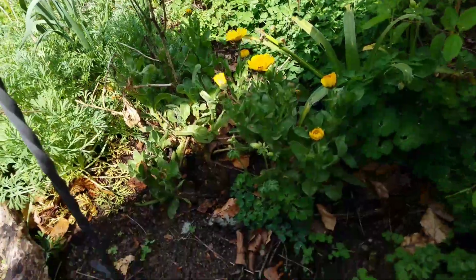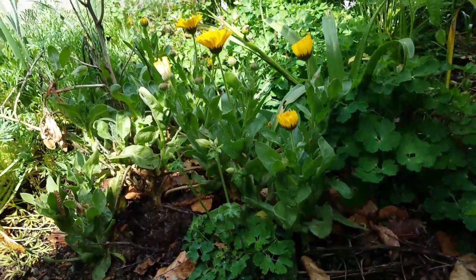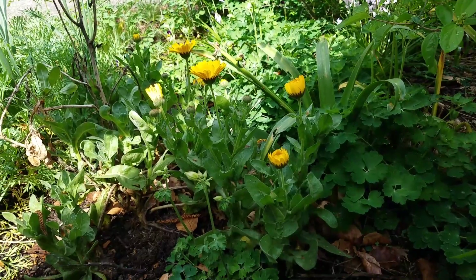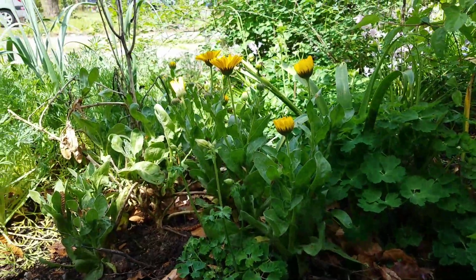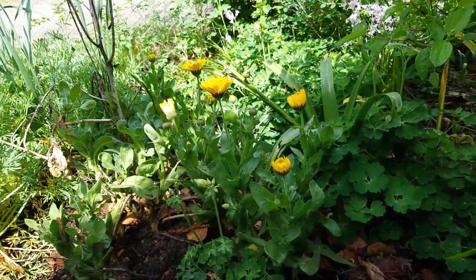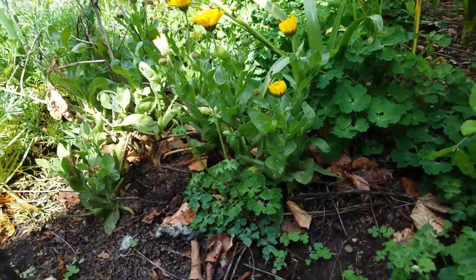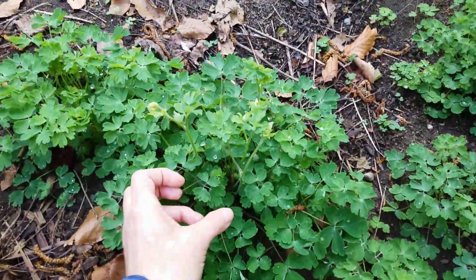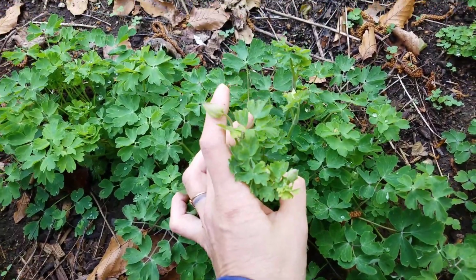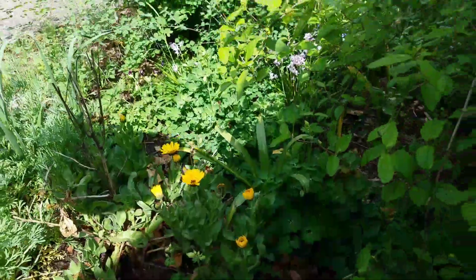Let's see. This right here is calendula. This is a medicinal plant, so the petals can be eaten fresh or dried or distilled. I obviously haven't used them medicinally yet, but they are so beautiful and they attract lots of bees, so I've kept them. And here are some columbine flowers. Very beautiful. They're like bell-shaped. Okay.